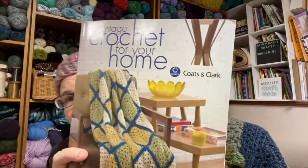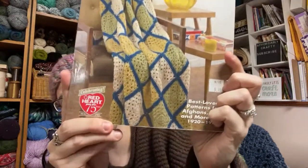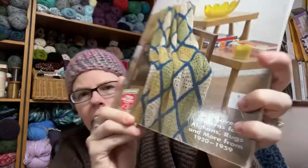Ooh. Vintage Crochet for Your Home by Coates and Clarks, and it is in celebration of Red Heart's 75th anniversary, and it is Best Loved Patterns for Afghans, Rugs, and More from 1920 to 1959. And it has some really awesome original pictures.